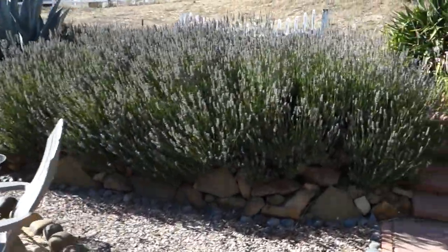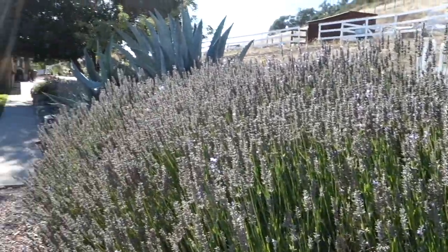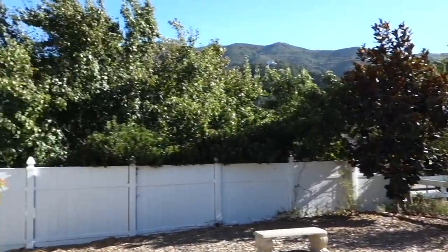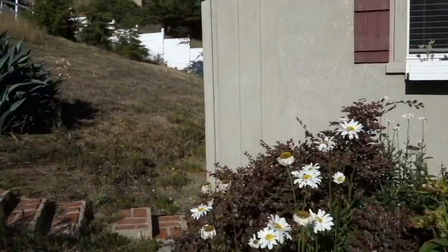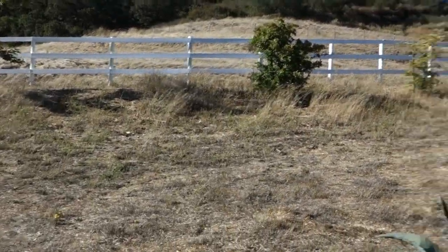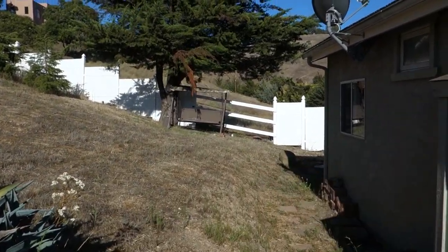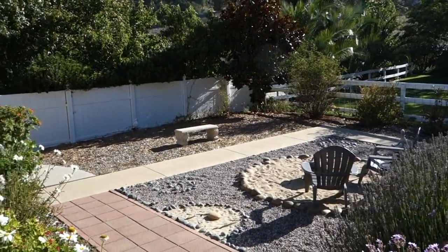Looks like these are lavender plants. Oh my gosh, so beautiful. It is so peaceful out here. Here's a little overview of the area. And then here's even more of the backyard. I'll just kind of walk over. So this is all ours, all of this space right here. And there's a little swing right there. And yep, this is what our Airbnb looks like.